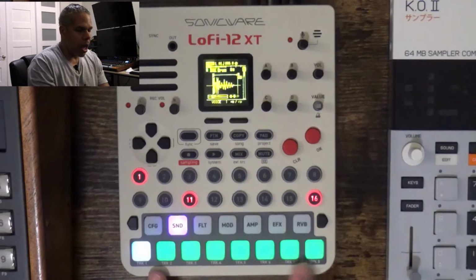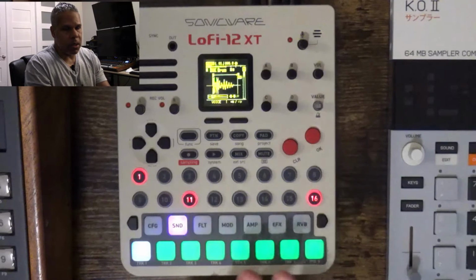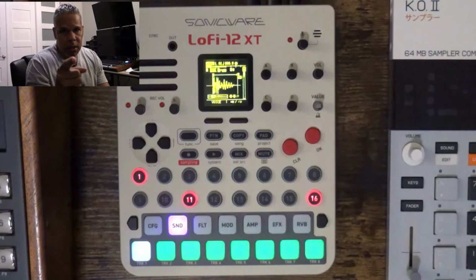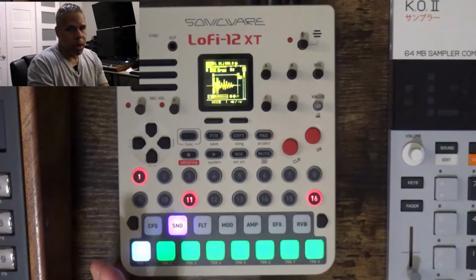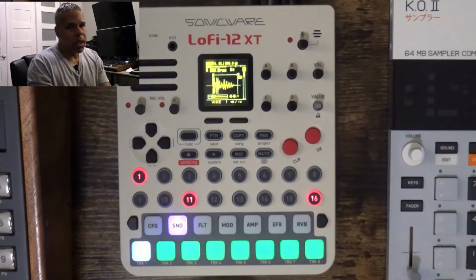When you do chops, the sample is still assigned to only one track, but it utilizes all the pads to play the chops. So the chopping on here is pretty good. They absolutely need a truncate feature. Again, when you get into these lower price points, there's certain things that are missing, and truncate is one of those. You could trim, can't truncate.